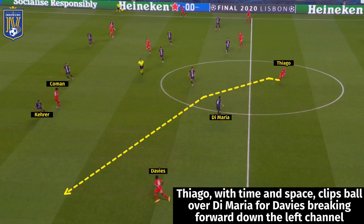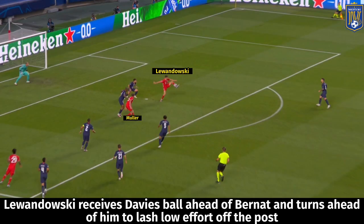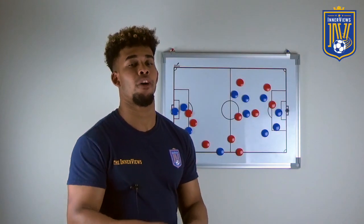So when we look to an example, what we end up seeing is Thiago clipping a ball over Di Maria into the path of Alphonso Davies. Before Herrera can shift over, you end up seeing Coman in between Carrera and Thiago Silva. You have Thomas Muller running across Kimpembe, and that creates space for Alphonso Davies to locate Lewandowski, isolating Juan Bernat at that far post. And when the cross is played into him, he's able to turn across Bernat and he fires a scuffed effort off the post.